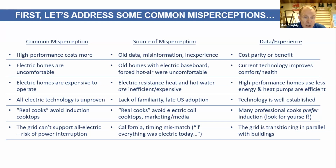One thing that we hear from clients, but also from some subcontractors, is that this all electric technology is unproven. And I think here it's just a matter of the air source heat pump, I think, was patented in the 1940s, and it's been around for a while. It's just not as familiar to the US market. It hasn't been adopted here until recently, and the technology is well established.